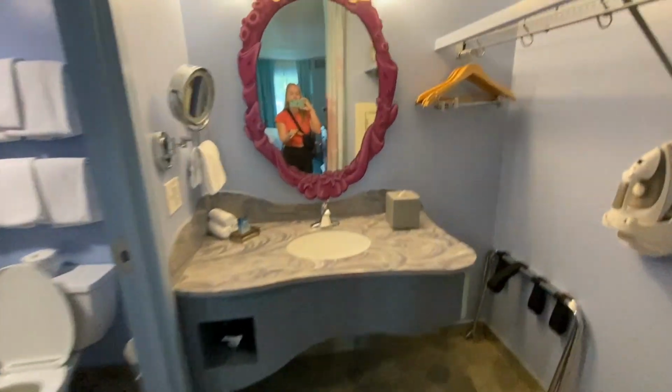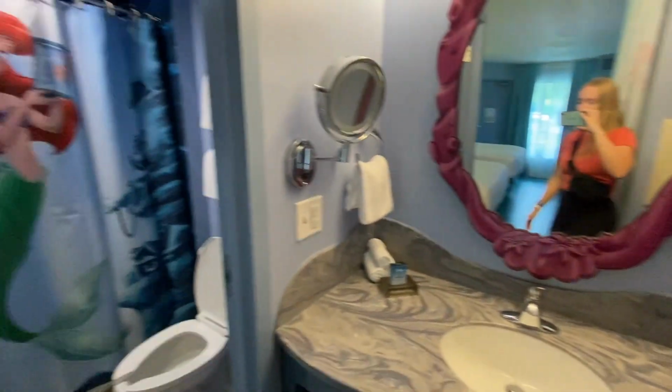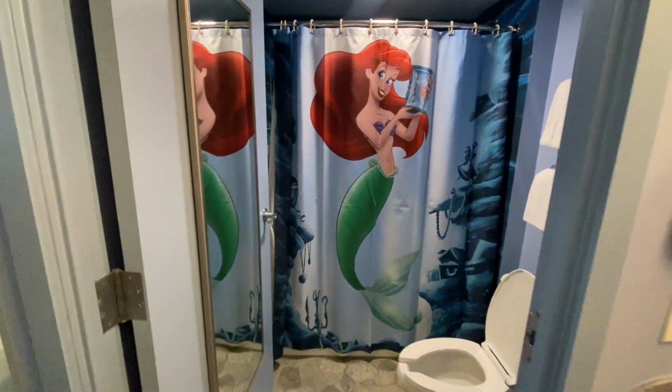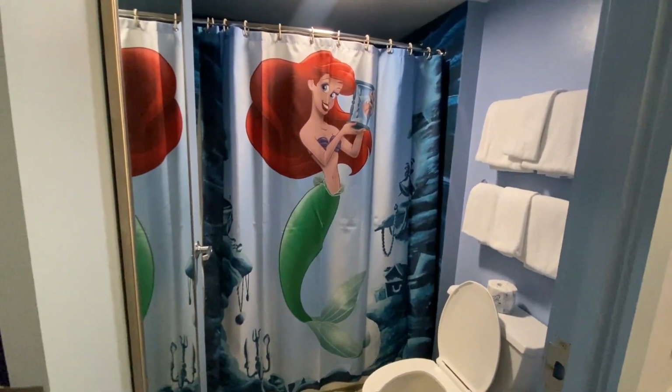You've got your little sink area with another little mirror. And rotating around, you do have the toilet and the shower that are in its own little room. There's a full-length mirror on the door, and of course an Ariel shower curtain.